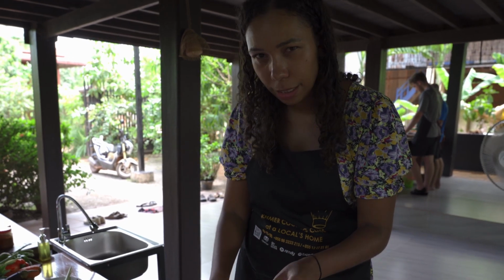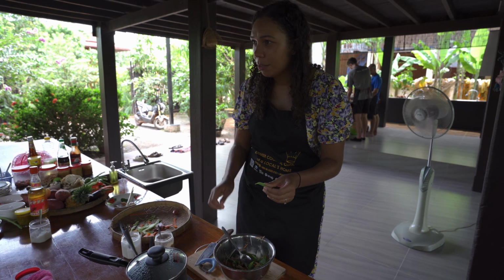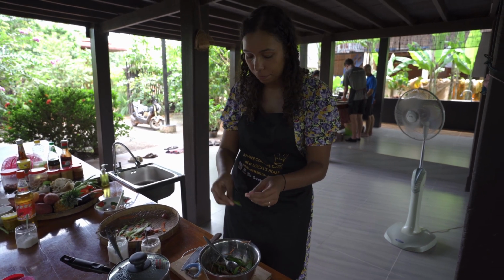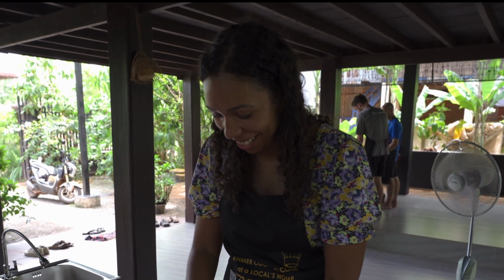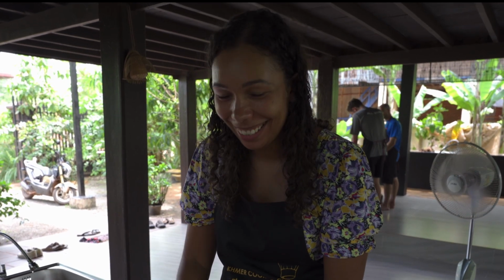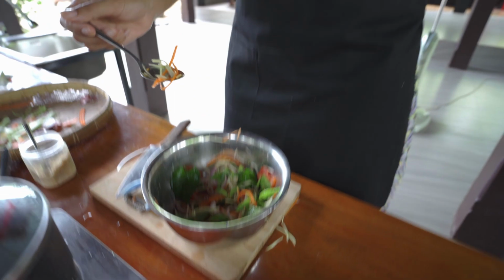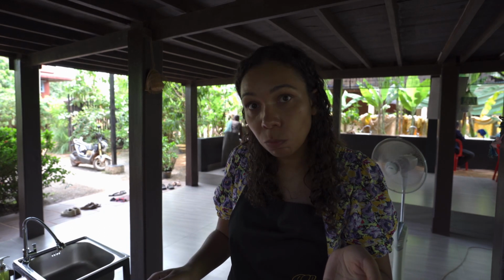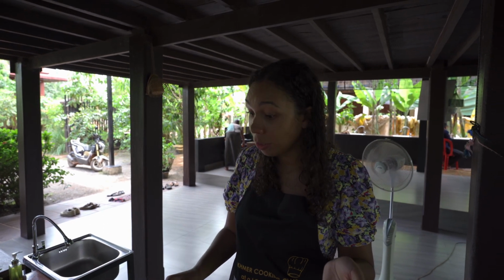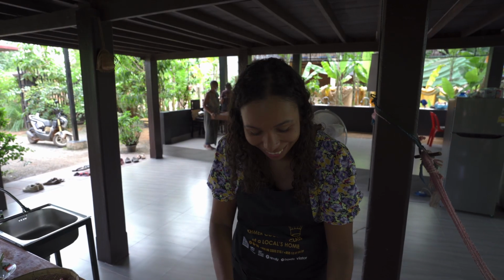Fish herbs, basil. What else was it? Fish herbs, basil. Coriander. And you like spicy? A little bit. Not a very good person to try all these things. Looks good though. Mix, mix, mix. Oh, nice. Yeah, it's so fresh. Is that good enough for you?